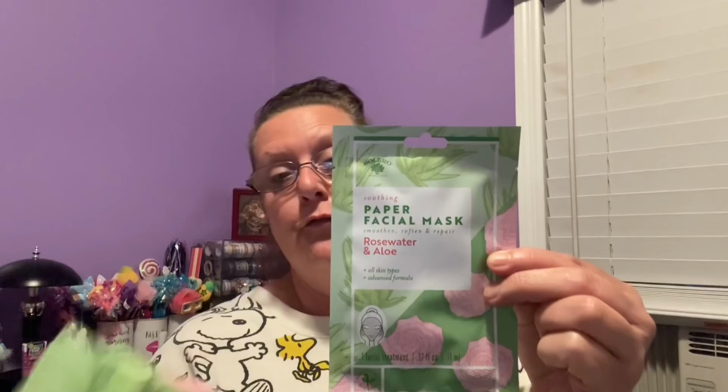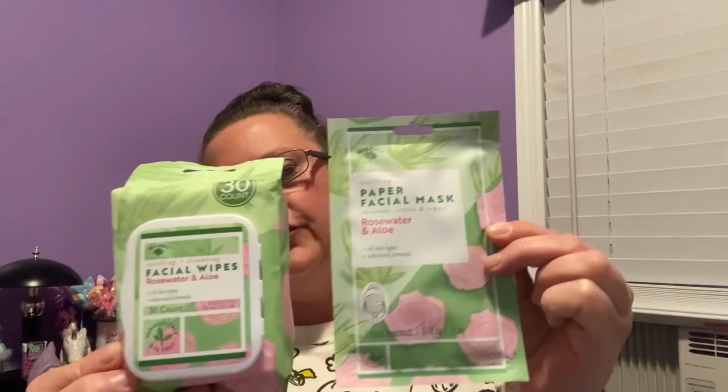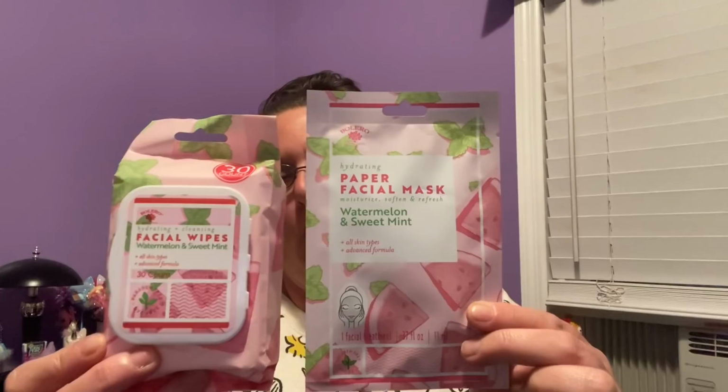And I thought, how just cute is that for a gift or something? So I got the matching set. I also found the same thing in watermelon and sweet mint. So I found the face mask by Bolero as well as the wipes. Just a cute little something something. You don't have to break the bank to put together something cute, especially from Dollar Tree. These, I think, can be used for a multitude of purposes. I just think they're kind of fun.